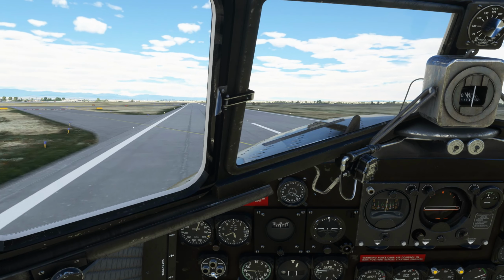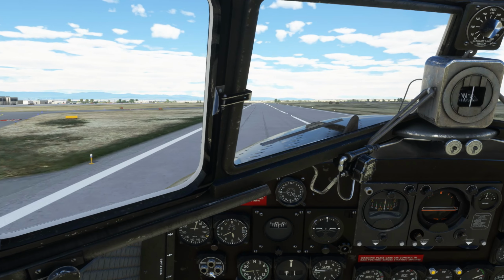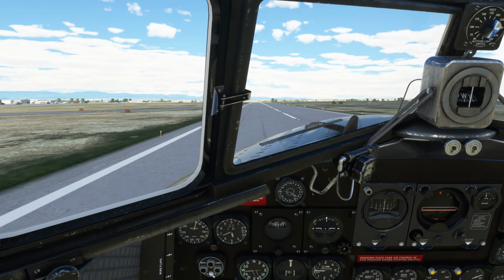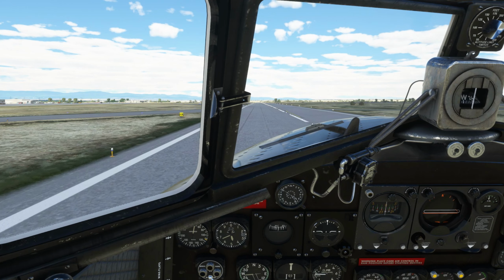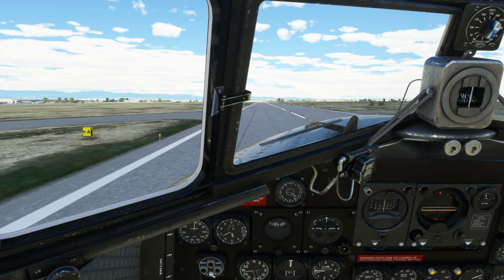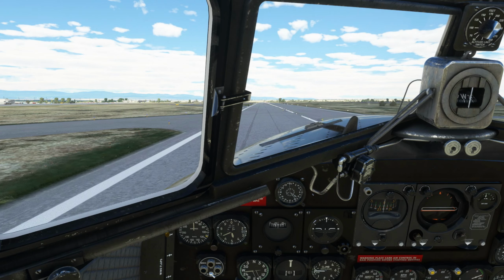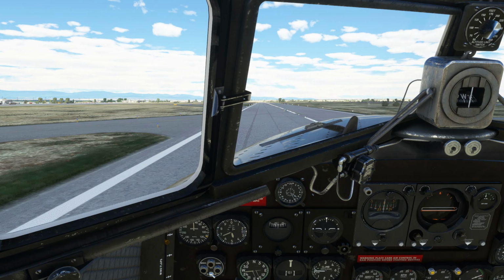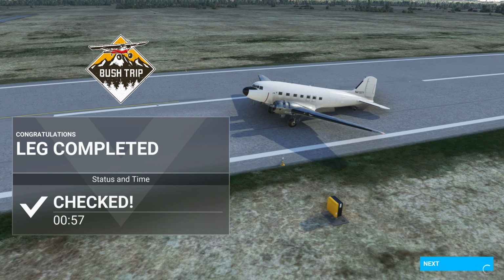Oh, it's trying to ground loop on me. Brakes work at least in this one, because the other airplane, the brakes didn't work. Okay, brakes work, gentle, gentle. Gentle on the brakes. Flaps coming in, I guess. Okay, we did it. We did it. It took double the time. It was supposed to be 30 minutes. It took almost an hour, but we did it.